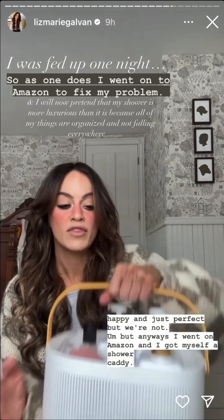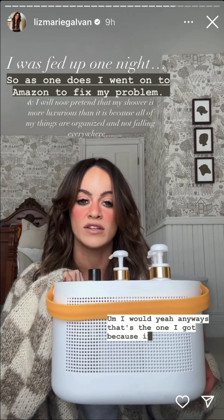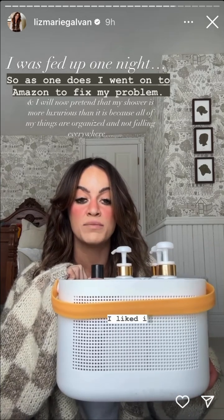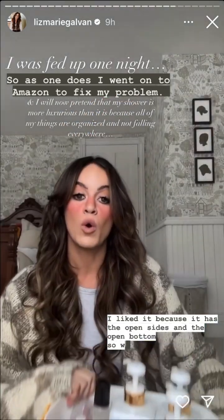This is like the best reviewed thing that I've ever bought. And I was like, it's a box. You know what I mean? It's like, it's a tote. But it actually is really nice. Like, I'm impressed with it. And this is the yellow color. Anyways, that's the one I got because it looked kind of like camel. I liked it because it has the open sides and the open bottom so water can drain out.